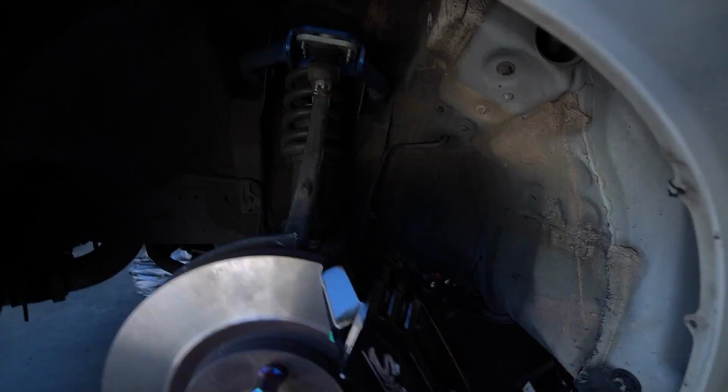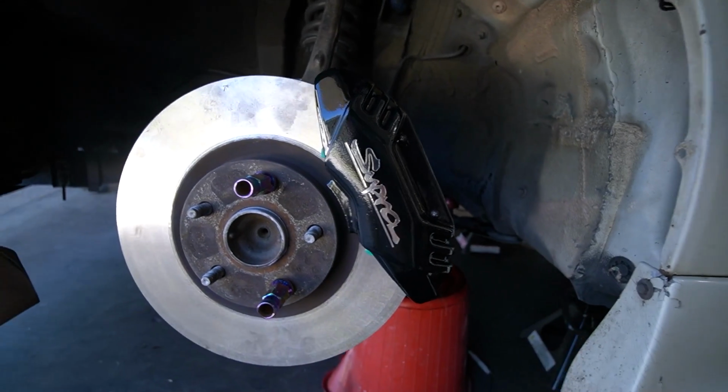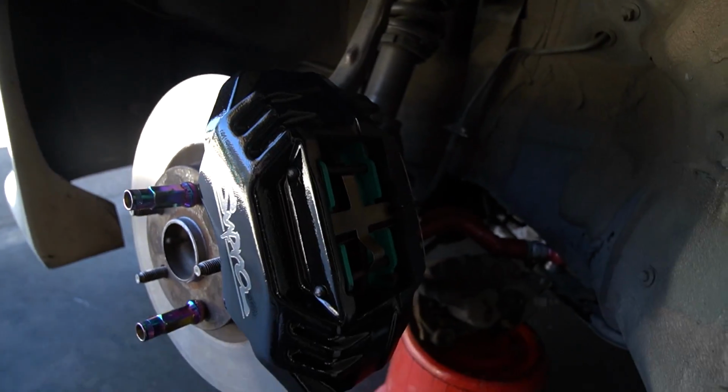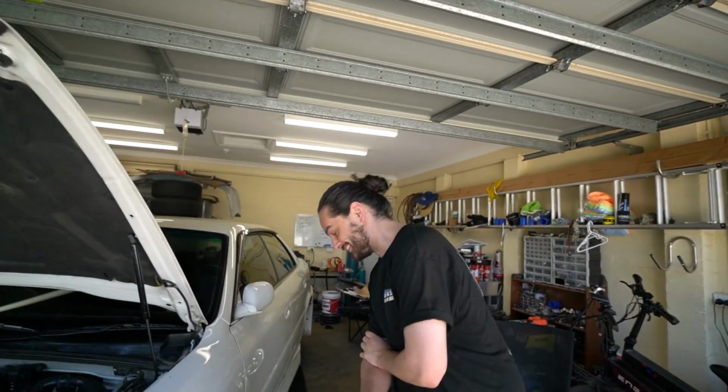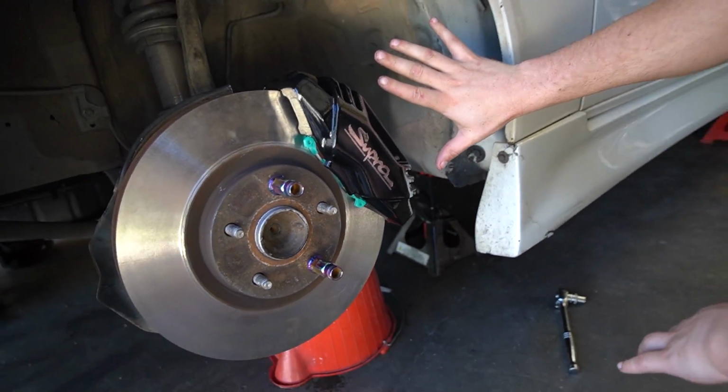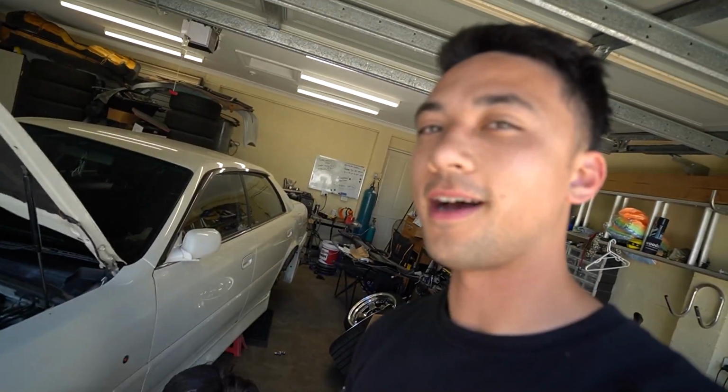Okay guys, we finally have the Supra brakes installed. I've been slaving away. It is currently 30 degrees outside. They are fully installed now. Brake pads in. They're huge, man. Nah, they're pretty big. Comparing to the R33 ones I got, they're massive. Oh yeah, look at that. They don't look big on camera, but guys, trust me, they are enormous.